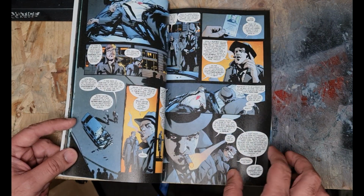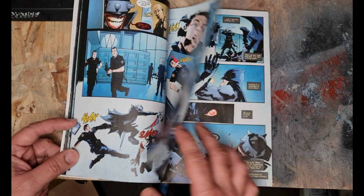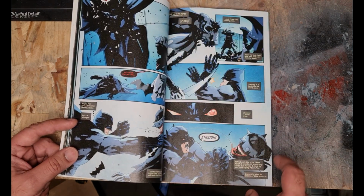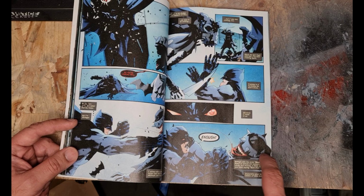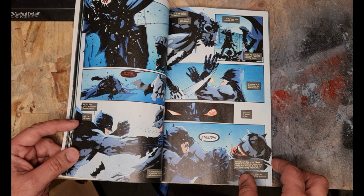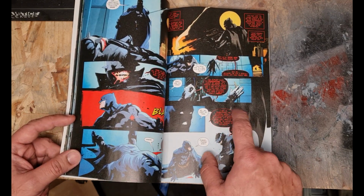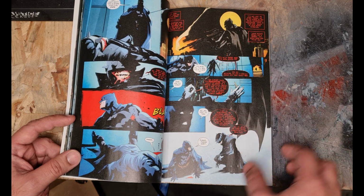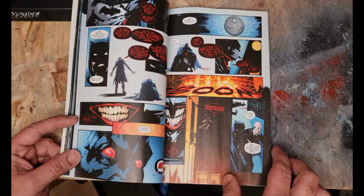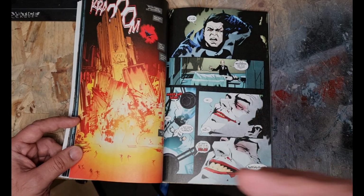There are certain things that are pretty easy to read through, and certain things that are quite difficult. You can see here when the Batman Who Laughs is talking, it's got this grey box with the white writing, which is quite straightforward. And this also, where it's got the black box with the red writing, that's also fairly straightforward to do.